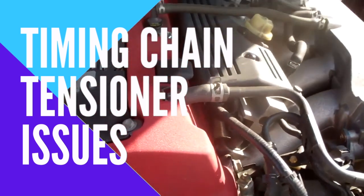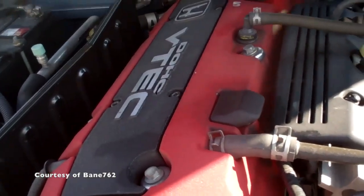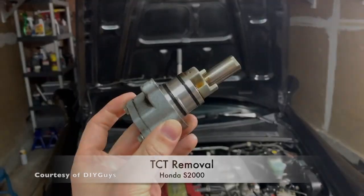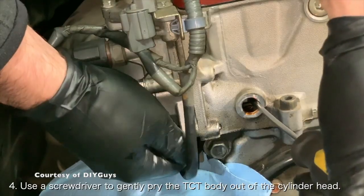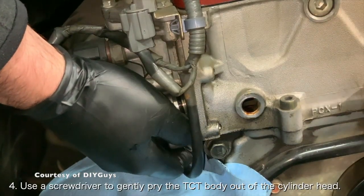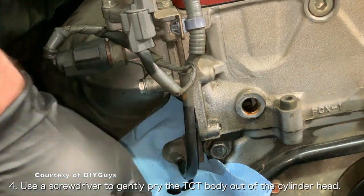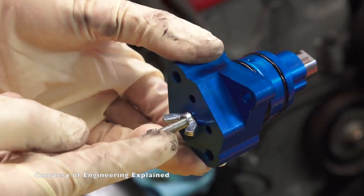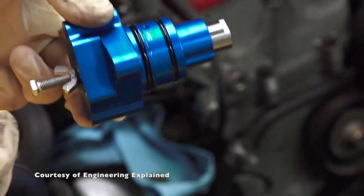Timing chain tensioner. If you hear a distinct rattling sound coming from the engine bay when you start the car, this is usually an indicator that the timing chain tensioner, or TCT, is on its way out. If not dealt with as soon as possible, it can cause the timing to slip out and could potentially cause damage to your engine. This is because Honda's OEM TCT is not strong enough to support the power that's being produced by the S2000. So if you're planning on buying a Honda S2000 with the intent of modifying it and adding more power, you would need to change it to an aftermarket heavy-duty timing chain tensioner.